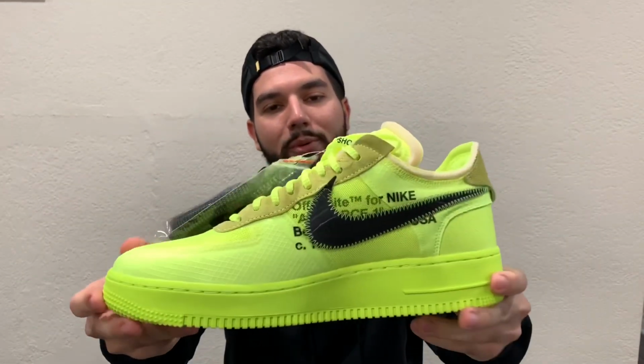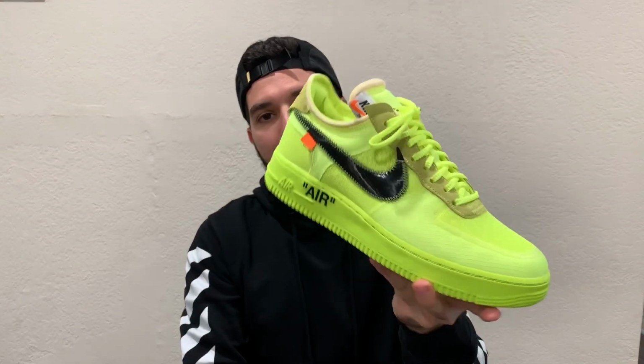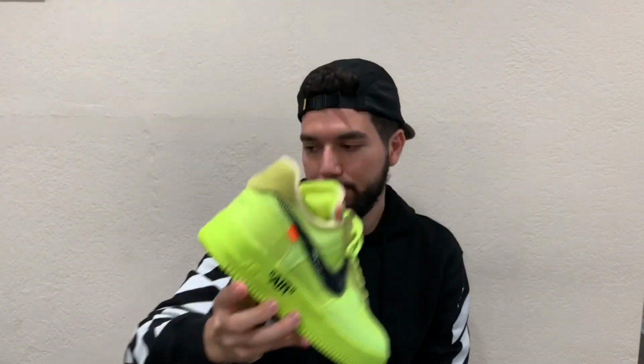I can't stop talking about these. These are just a really nice pair. The details on them, like the black Nike swoosh on the complete Volt upper, the transition between the Volt colors, the tennis-like logo on the back. It's just really well put together, and I would actually put this higher on my list if it weren't for some of the special sneakers coming up next. But at number 6, it's the Volt Off-White Air Force 1.